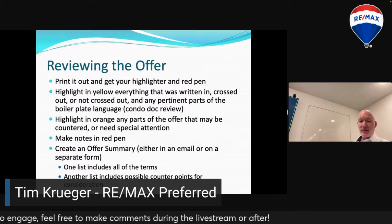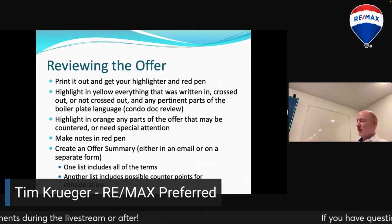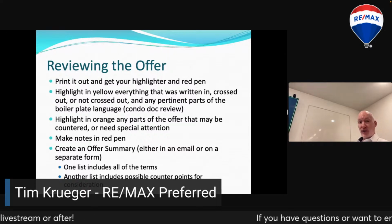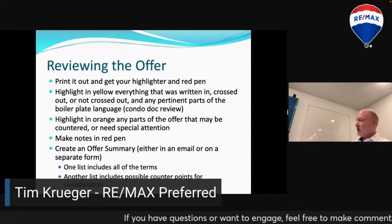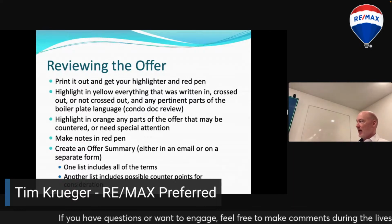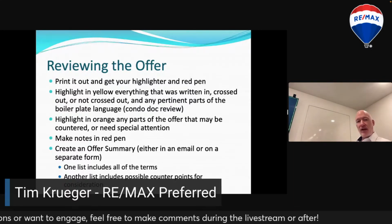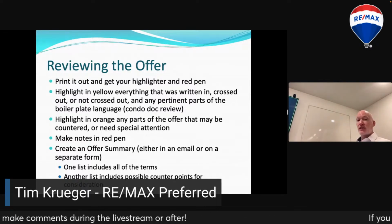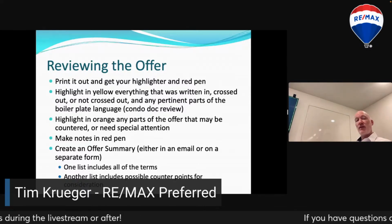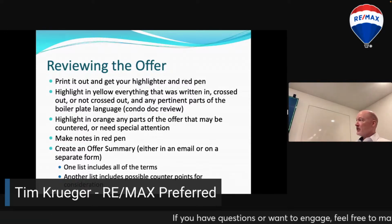Sometimes I don't always do this. Sometimes I just go through the offer and make notes and I don't print anything out, but it's more of a visual. If you print it out, anything that's been filled in, any pertinent term, even some boilerplate language that hasn't been modified, such as the condo doc review contingency. Well, it's boilerplate, but it's a contingency in the offer. It's an important piece of the offer that I need to review with the seller. It's an important term.